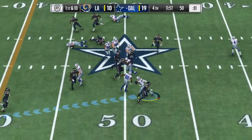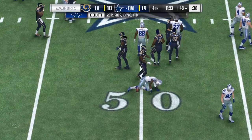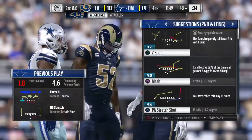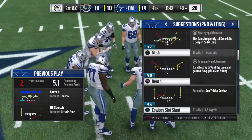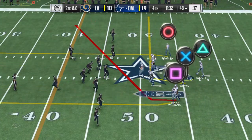A 20th carry here for Elliott. And he'll get this into enemy territory, but not by much as he's down to the 48. 2 yards on the carry there. It'll be 2nd down. And in this situation with the lead in the 4th quarter, they're liking keeping the ball on the ground, I'm sure. That's just smart football, but you know the defense has to know it as well. They've got to stop them here.